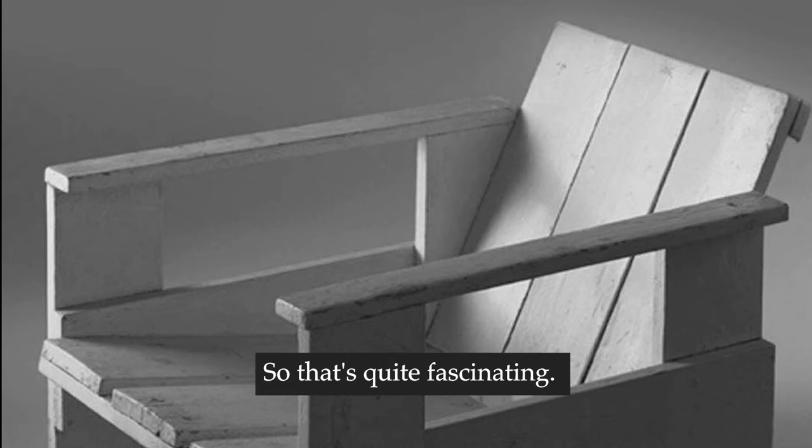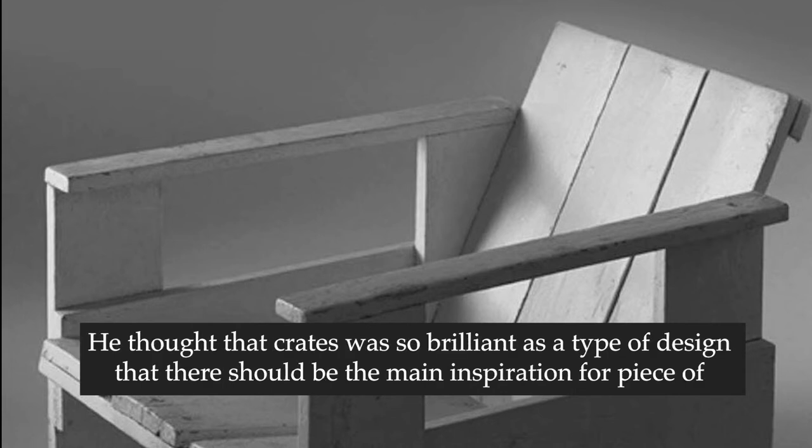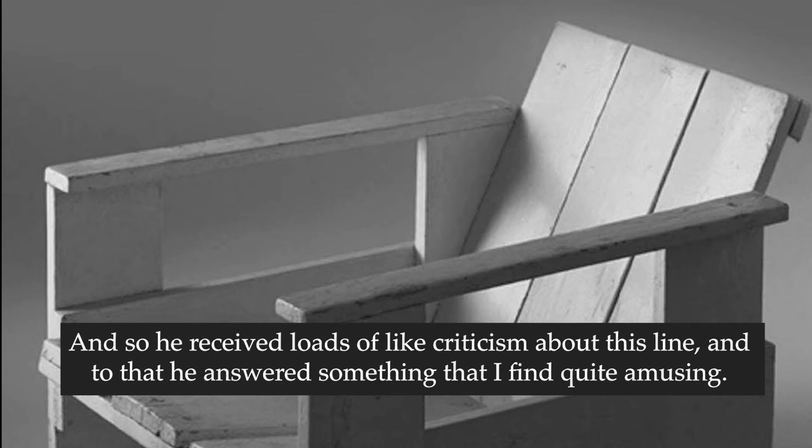that's quite fascinating to think that if other designers were using crates because it was a readily available material in a time of need, he thought that crates were so brilliant as a type of design that they should be the main inspiration for a piece of furniture. And he has a really good quote, which I can find again if you like, because he received loads of criticism about this line. And to that he answered something that I find quite amusing.